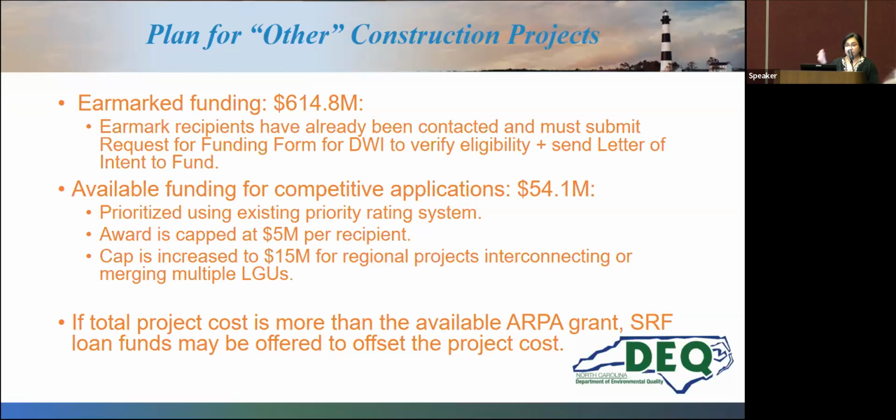So if a utility is already earmarked, we have already contacted them. They are up, and we ask them to send us an application for that funds, and then we are working on sending out a letter of intent to fund and also drafting an agreement with them to make this construction project progress. And then for our next round, the spring round that Kristin was talking about, the May 2nd deadline, we have this 54 million available for competing.